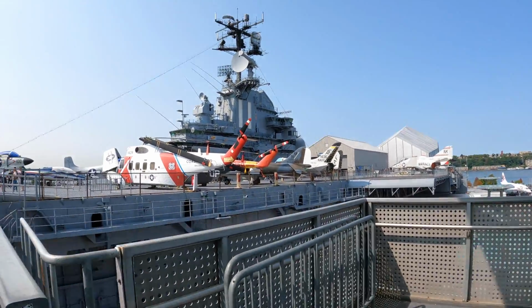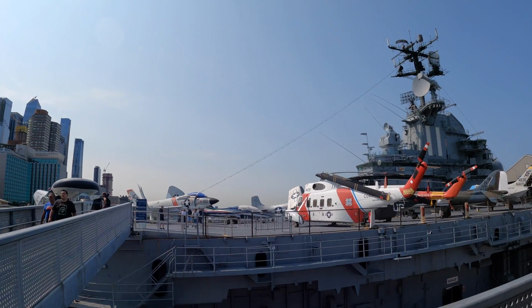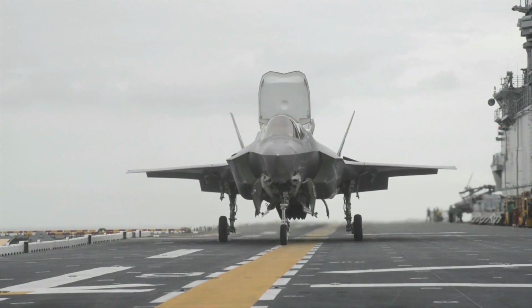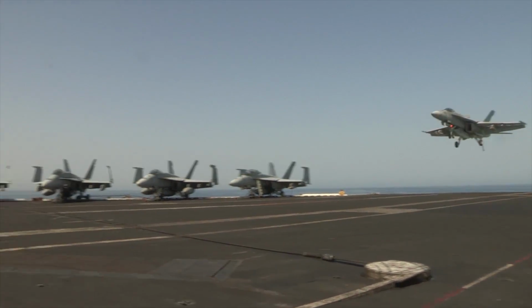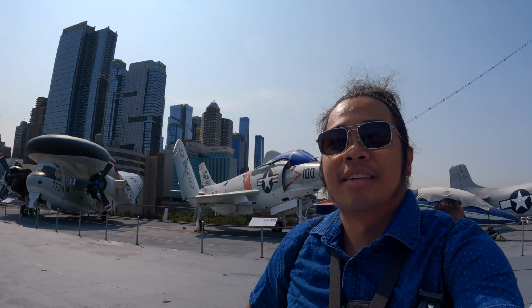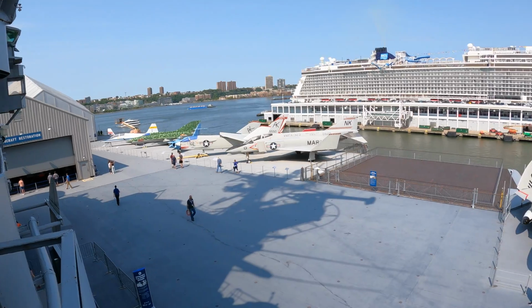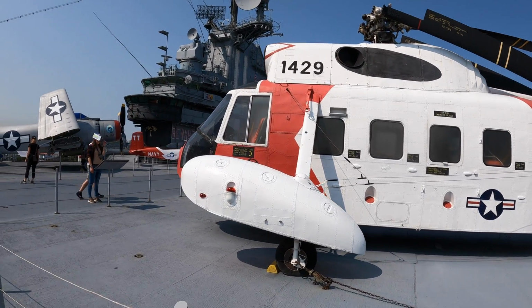You can reach the main flight deck via the elevator or the stairs. The carrier is where most of the flight operations occur, specifically the launching and the retrieval of aircraft, and is described as one of the most dangerous places to work in the military, as you can see. But thank God they converted this carrier into a museum piece, where most of the aircraft are parked just like what they do in flight operations. And definitely, a carrier flight deck has a lot of space for carrier aircraft.